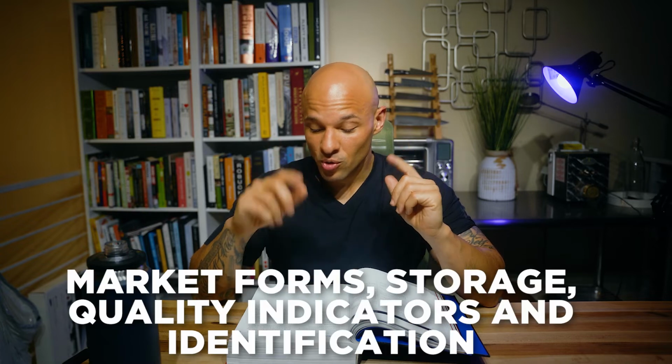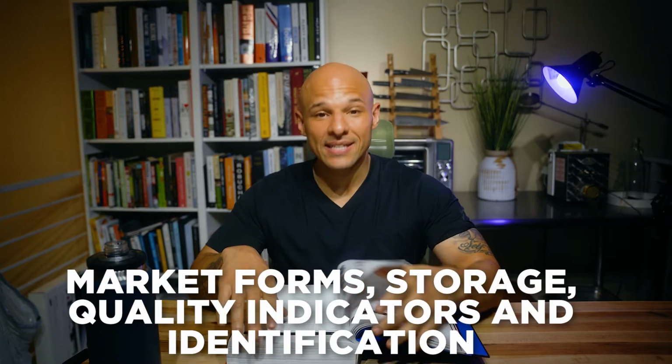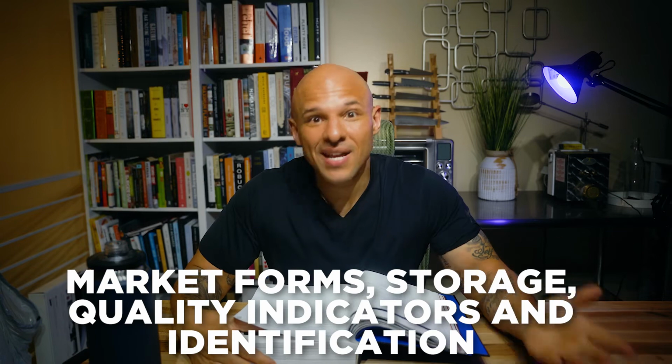And what we're gonna do is go over a few things: market forms, storage, quality indicators, and I think what's really important, just like we did with the fish, is the identification. The difference between a sea urchin and a clam. I know what that is. You may not know what that is, so it's important.